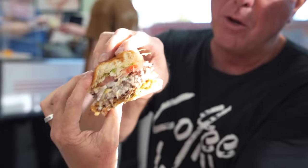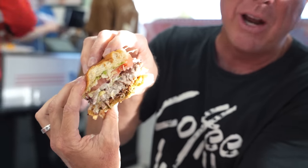Better than a BLT. So this is the most recommended by the employees here, the bacon ranch cheeseburger. It's supposedly one of Elvis's favorites.